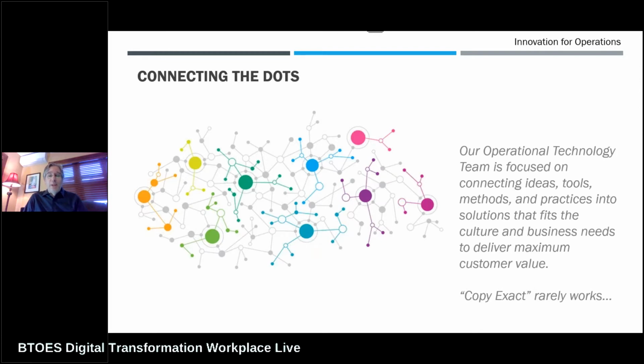And what we found over the years is copy exact rarely works. So we're going to use the word connect a lot. We're going to connect the dots. That's really our team's job, is to pick a tool, a method, a software, whatever it might be, and connect it with other stuff that's relevant, stuff that's going to fit into our culture and help us drive business results.